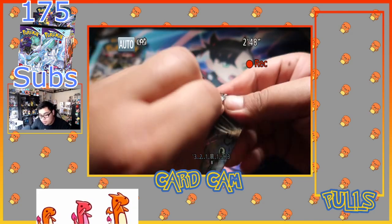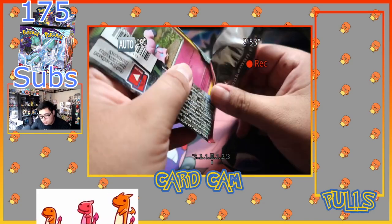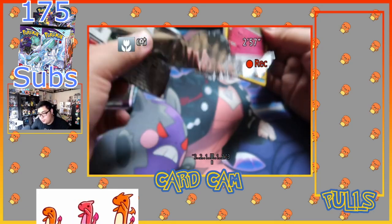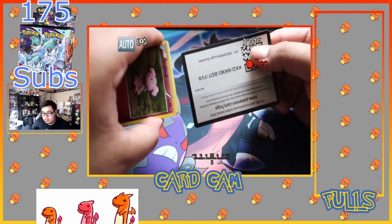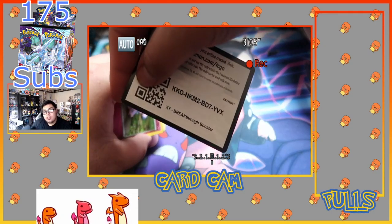Alright, next pack is Breakthrough, XY. So we gotta remember no code card in this one. Oh man, I'm opening these packs so rough. I'm sorry for the people who love the ASMR packs. Oh, I don't know if this is going to be good or not. Upside down code card. I'm sorry, I shouldn't do that. There you go.